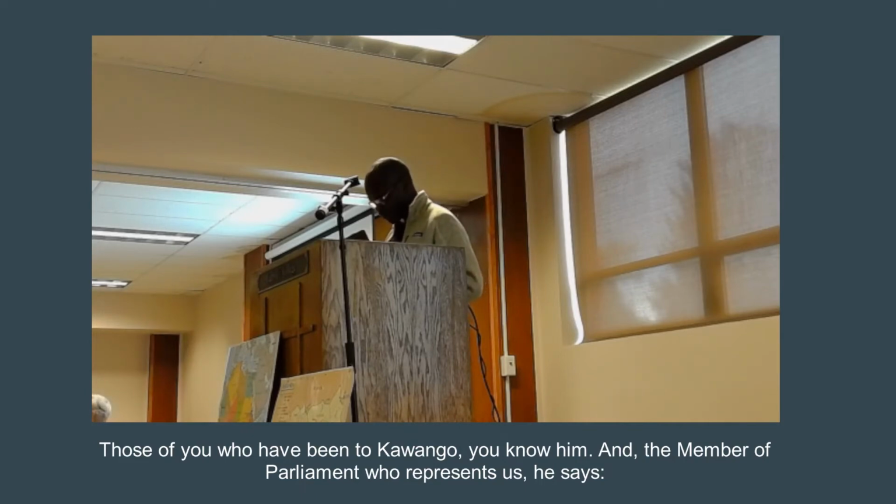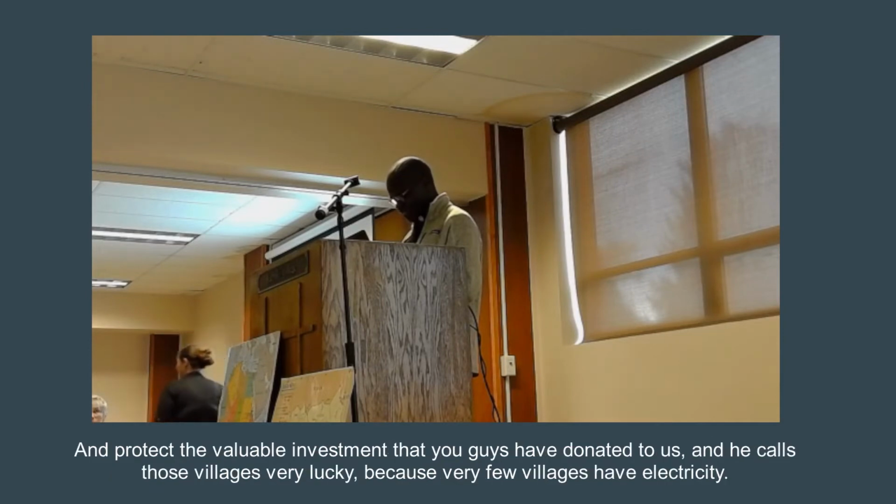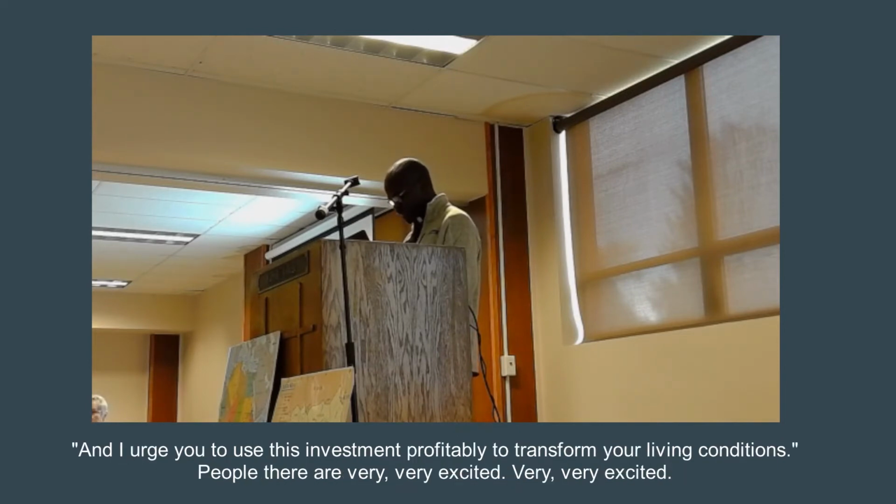And the area member of parliament, the MP who represents us, says, I would like to caution you residents against illegal connections. You know, some people do illegal connections. So he gives them a warning not to do that, and to protect the valuable investment that you have donated to us. And he calls those villages very lucky because few villages have electricity. And I urge you to use this investment profitably to transform your living conditions. People there are very, very excited.